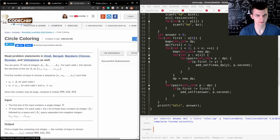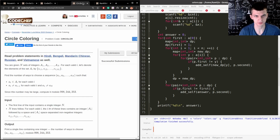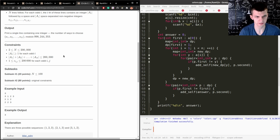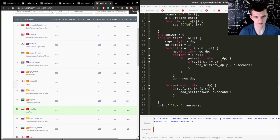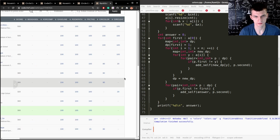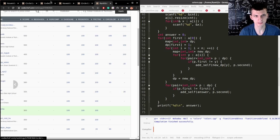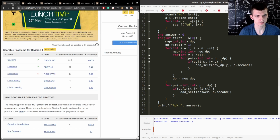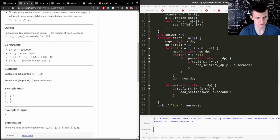Then is it easy? Do people do this subtask? Why is there no subtask for small sum over sizes of sets? Somebody solved it. 80? Does it mean that tests are weak and, what? Here tests are weak and people solve it? What happened?